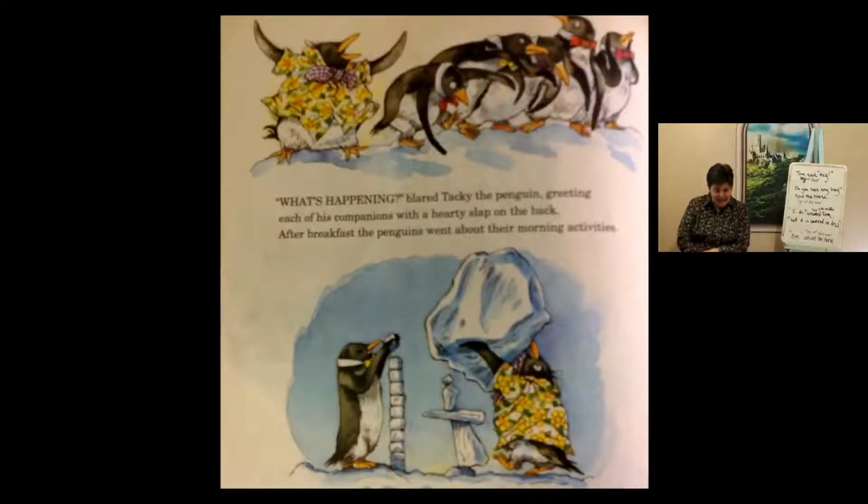"What's happening?" blared Tacky the penguin, greeting each of his companions with a hearty slap on the back. Okay, we have our first quote and our quotation marks there. Where is the tag located? Yes, it comes at the end of that sentence, and you notice they didn't say said, he blared. And inside the quotation marks you have a piece of punctuation that separates it from the tag, and that is a question mark.